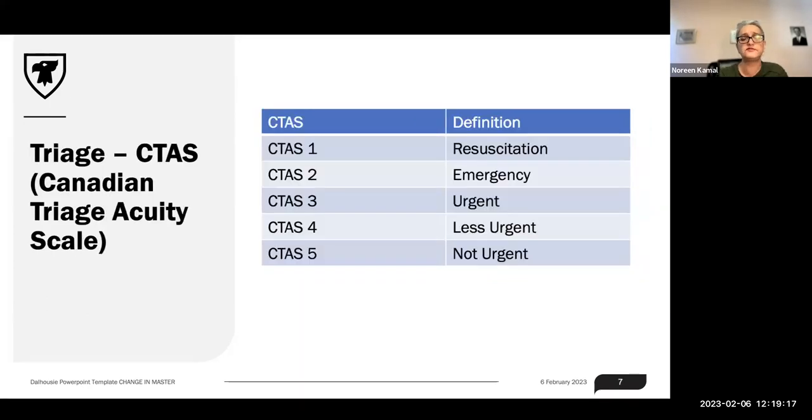So a very central piece of the emergency department is called CTAS, which is the priority level of the patient. So often people say, oh, I waited in the hospital for 3 hours or 4 hours or 5 hours. We need to think about what the level of urgency of that patient was. It's not that someone who requires resuscitation is waiting 5 hours, okay?